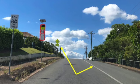And while we're on that diagram or that picture, I've got an arrow pointing to the continuous white center line. Just a note on that, you can cross a single continuous center line to enter or leave a road, including entering or leaving a property, and to safely pass bicycle riders. You cannot cross a single continuous center line to overtake or do a U-turn.